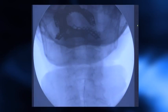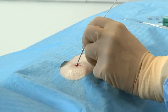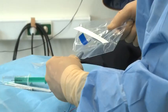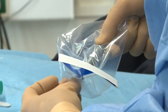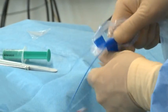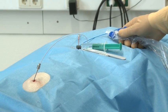When the electrode has reached the target on the X-ray image, the proximity of the pole to the nerve is checked by using low voltage. The procedure for this is as follows. The electrode is connected to a special radiofrequency generator with integrated pulse mode. A sterile camera sleeve is used to protect the generator cable.